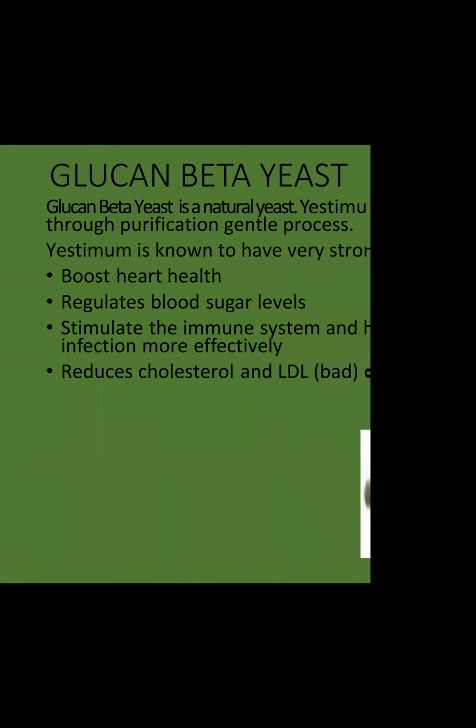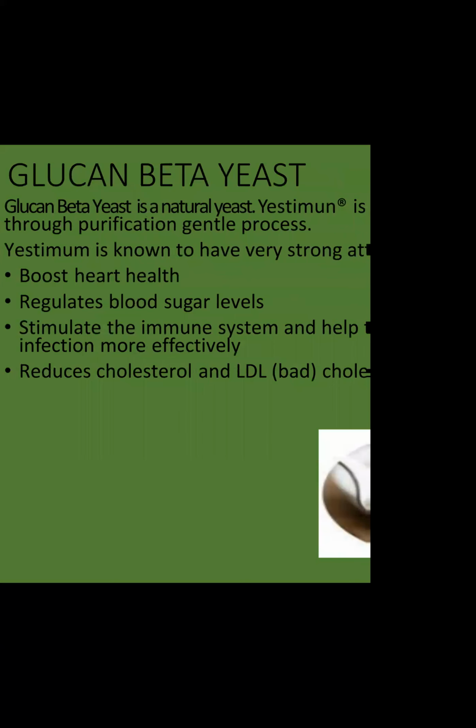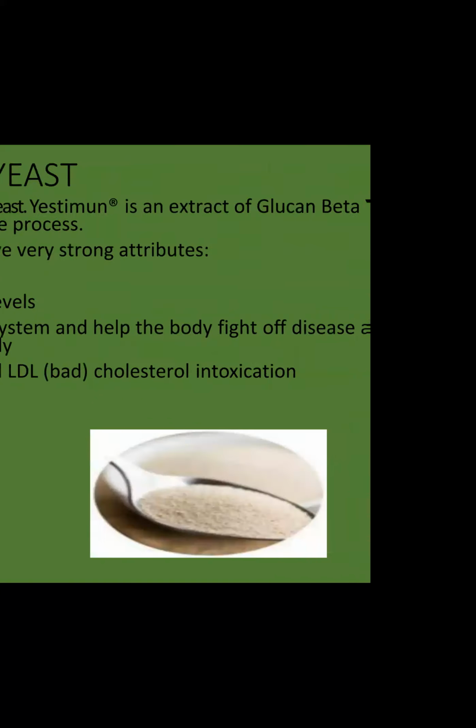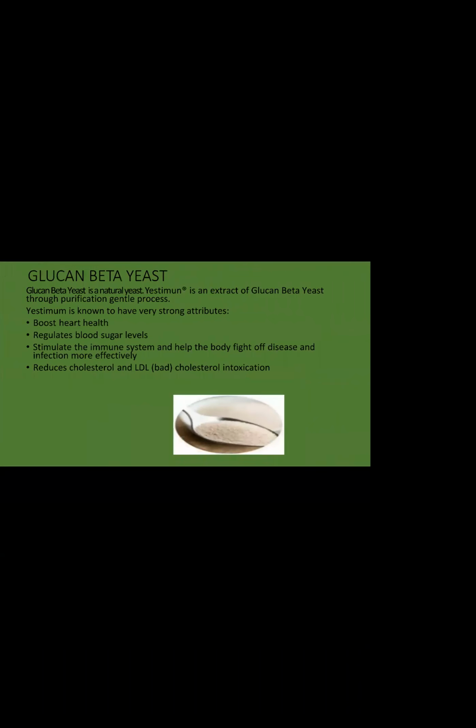It is known to have very strong attributes. One of them is boosting your heart health, regulating blood sugar levels. It stimulates the immune system and helps the body fight off disease. And it reduces cholesterol level, the bad cholesterol, the LDL cholesterol. So what else is it good for?